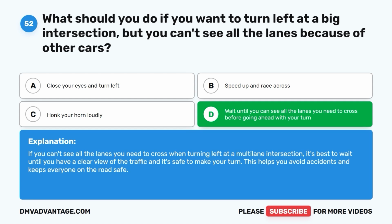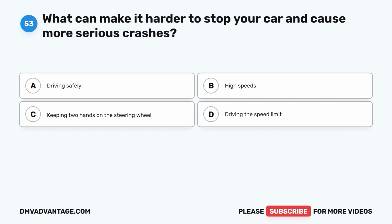If you can't see all the lanes you need to cross when turning left at a multi-lane intersection, it's best to wait until you have a clear view of the traffic and it's safe to make your turn. This helps you avoid accidents and keeps everyone on the road safe. Question 53. What can make it harder to stop your car and cause more serious crashes?